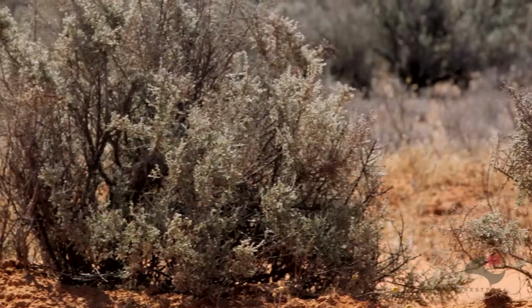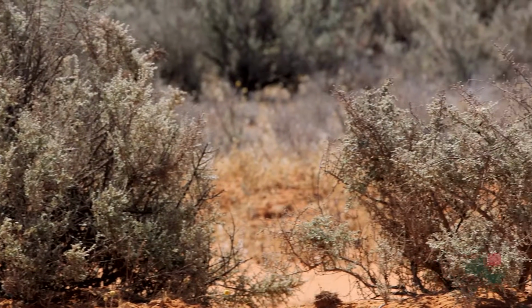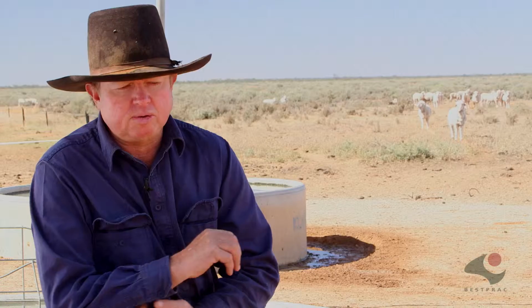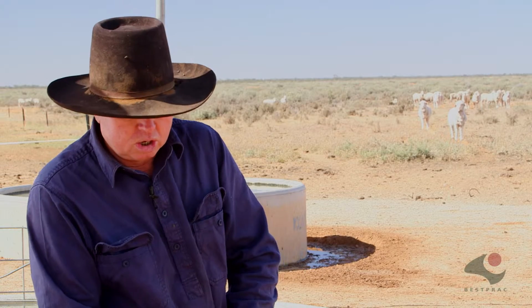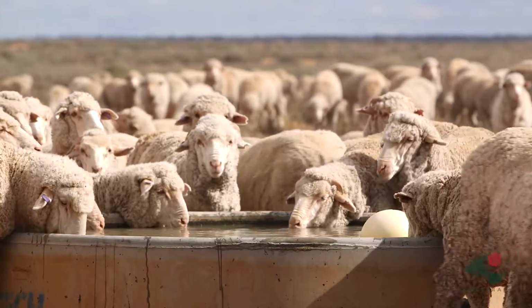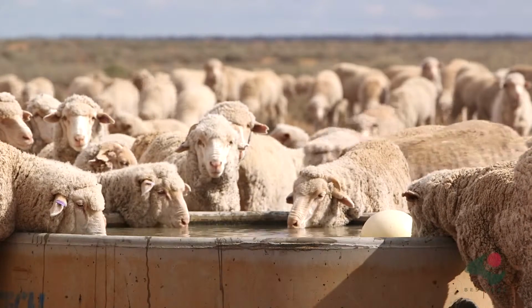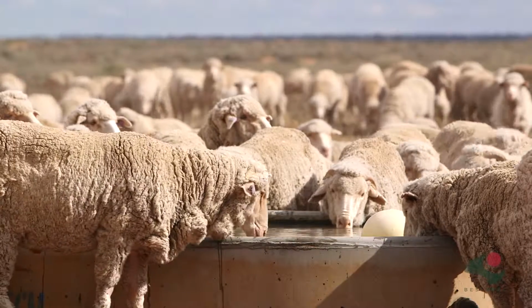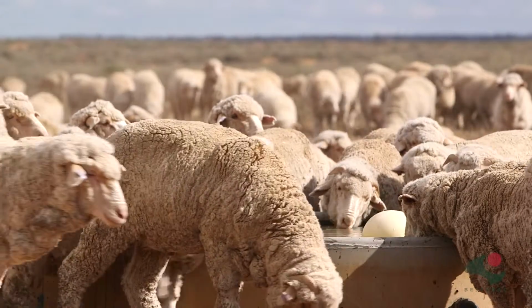So when we've got to make a decision here about when to shift these mobs, we're not looking at where they're at, we're looking at where they're going to. Some other indicators within the paddock, such as livestock behaviour. Normally when they're running short of feed, they're around the water more often for long periods of time. That's giving me an indication they're not really happy with the vegetation. What we want is the animal to walk off as least weight as possible. So in this country, we're not so much thinking about putting weight on as losing as least weight as possible.